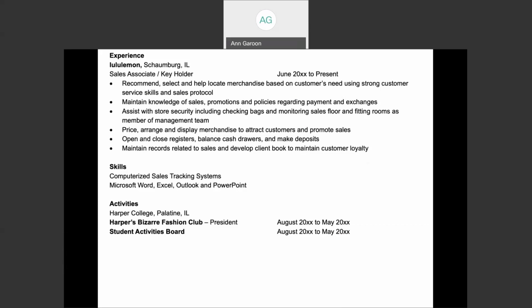Activities. Are you involved in any activities on Harper's campus or the clubs? The student was involved in the fashion club and the student activities board, so they included that. They're also including the dates that they were participating. That gives an employer an idea of, well, they were president. That shows leadership skills. They were on the student activities board, had to work as a team.